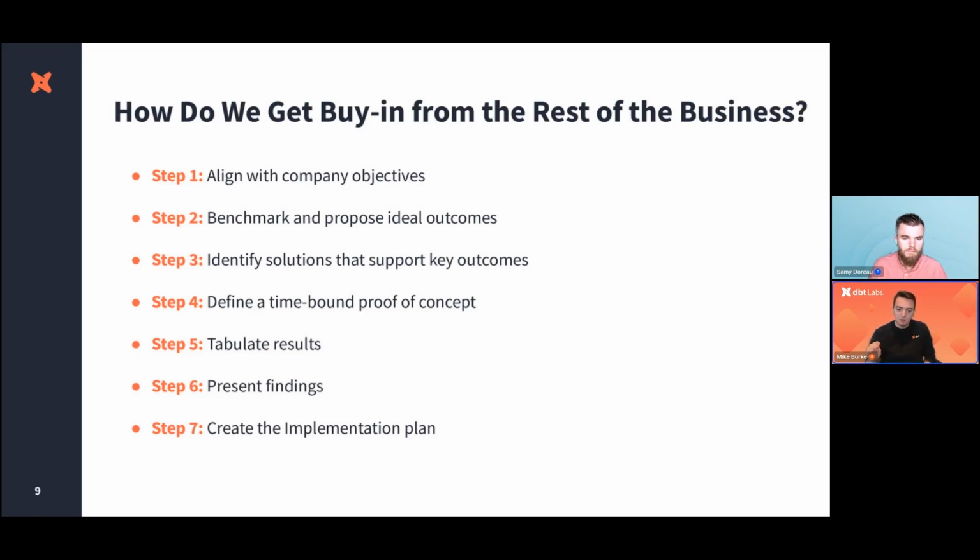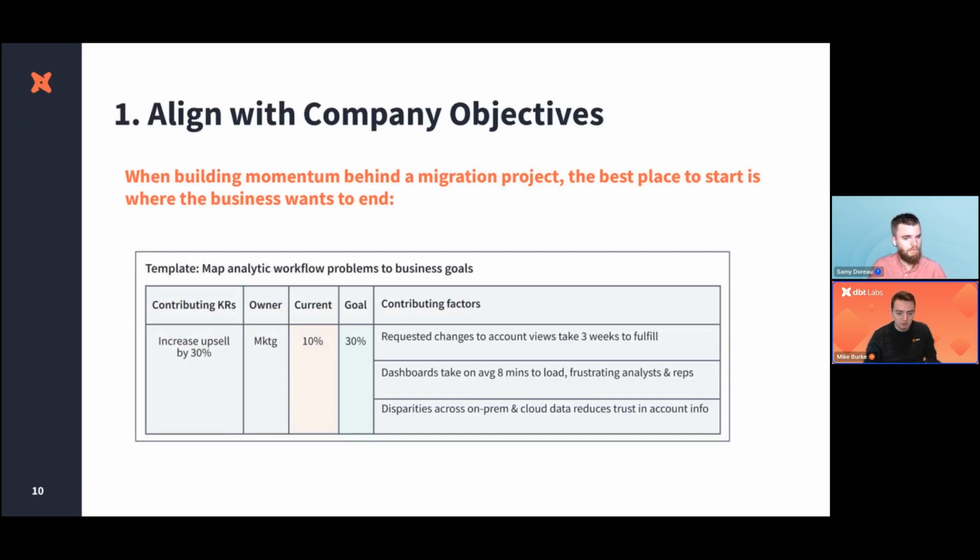The way we see it, there's 7 steps in the building of a business case that you can communicate effectively to the business. I'll go through all these in more detail: aligning with company objectives, benchmarking and proposing ideal outcomes, identifying solutions that support those key outcomes, defining a time-bound proof of concept, tabulating the results of said proof of concept once it's been completed, presenting those findings effectively, and then finally creating the implementation plan and making it real, making it a concrete thing that the business could do. To anybody who might be listening, let's start with step 1, aligning to company objectives.